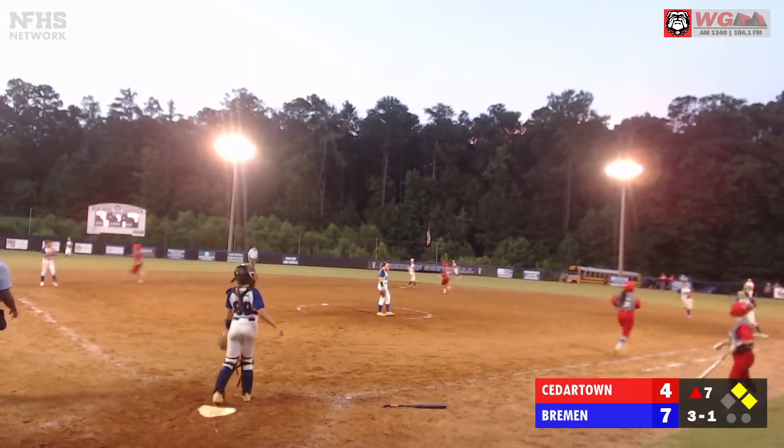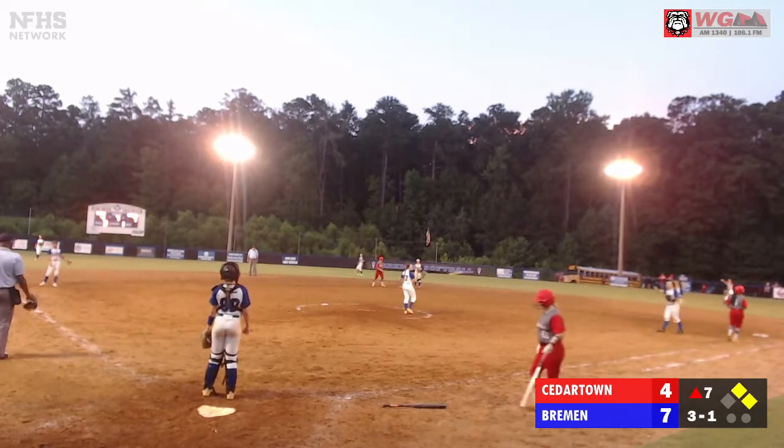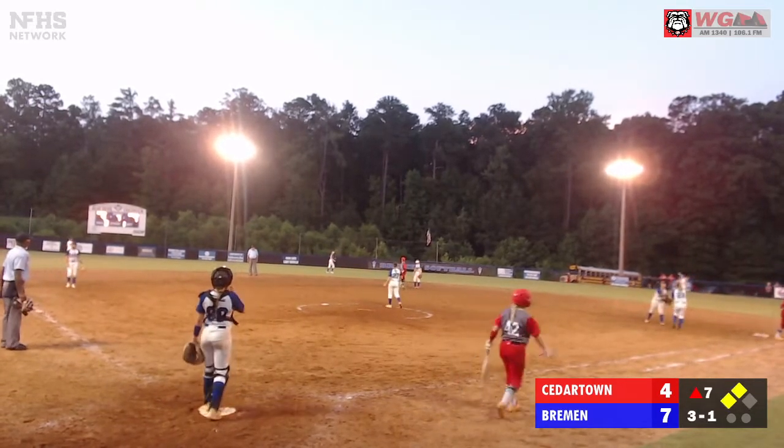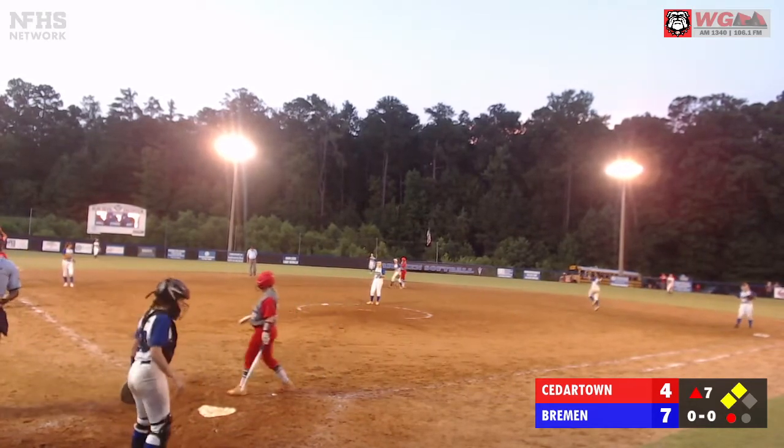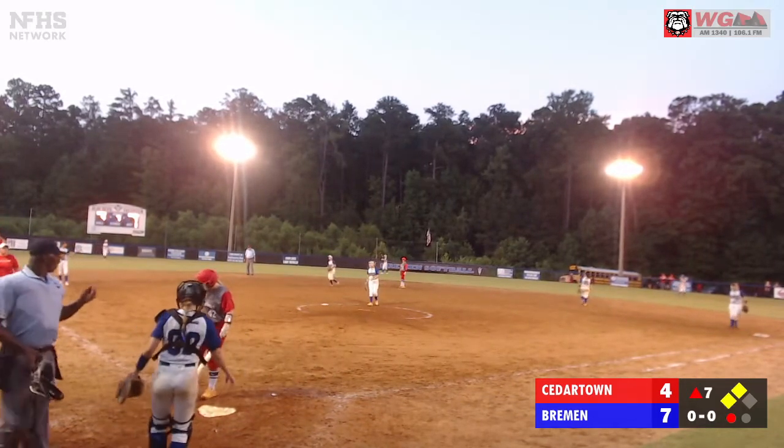3-1 the count. Pitch on the way, and that one's hit down the right side. The first baseman will get it and go to first for the out, but the runners move up. So we do get an out, but we've now got runners at second and third base, and we've got our shortstop, Kaylee Nicolopoulos, up to bat.